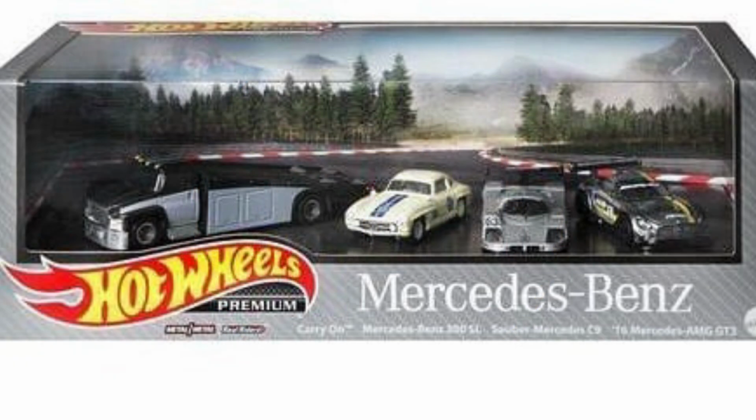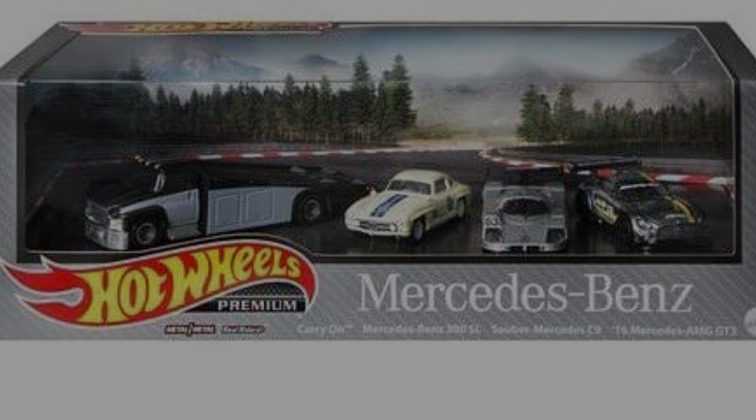In today's video, we are going to see a new and awesome Mercedes-Benz theme Hot Wheels premium set coming soon to stores. This car is featured as best of 2021.